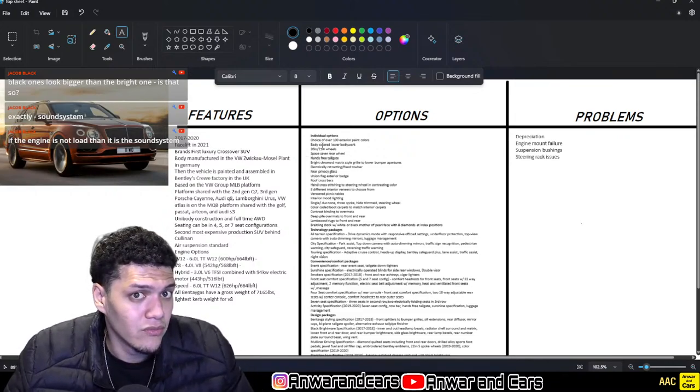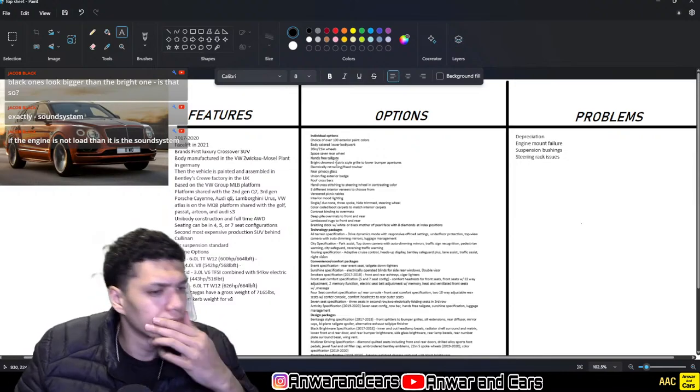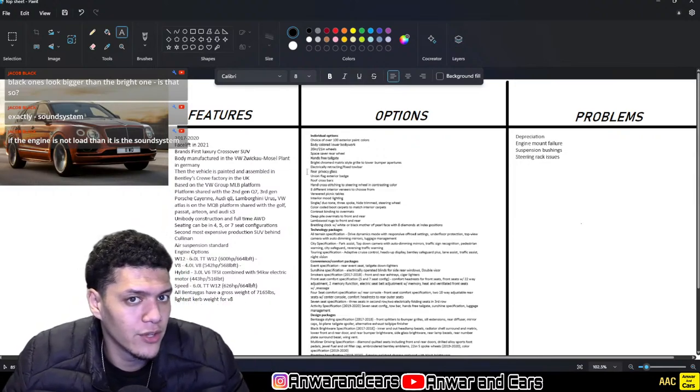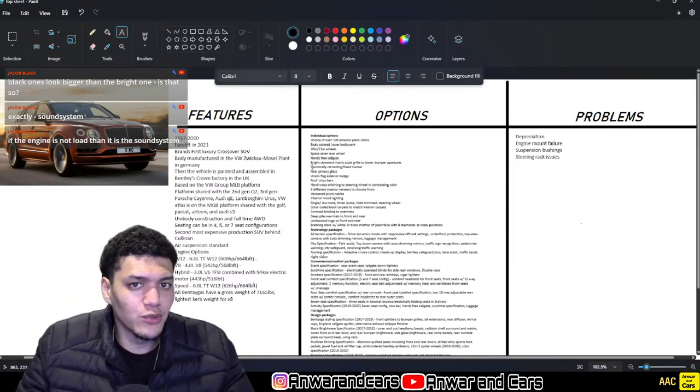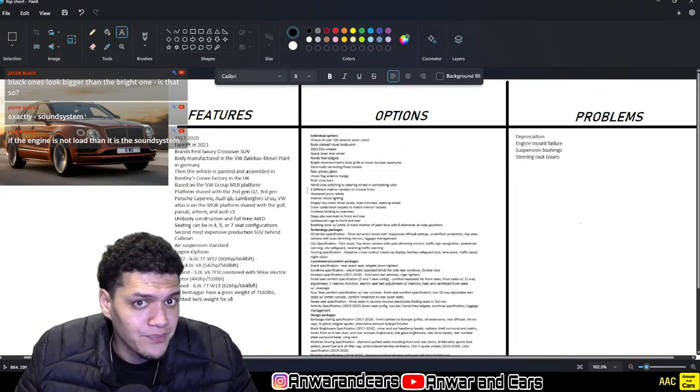What else in terms of individual options? Oh, I see the bright chrome. Forget what I just said. You can get the retracting tow bar. I think that's also a good option. It'll make it more practical.